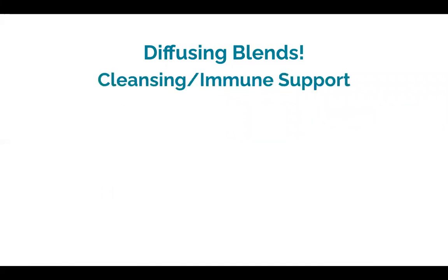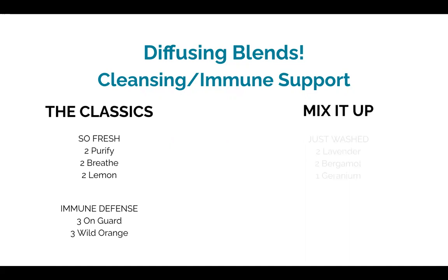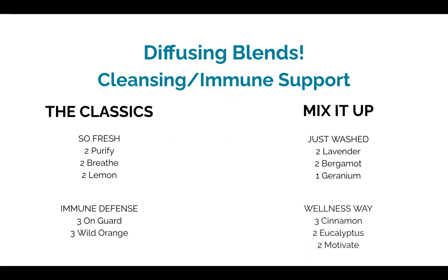And then diffusing blends for cleansing, even immune support, some of the classics. Purify, breathe, lemon. A lot of you are going to have those oils on hand. Immune defense: On Guard and wild orange. And then if you want to mix it up, what about lavender, bergamot, and geranium? I think that one sounds like Wendy Sorum to me. And Wellness Way really caught my eye. It's cinnamon, eucalyptus, and motivate. So grab a screenshot there if you want those 4.